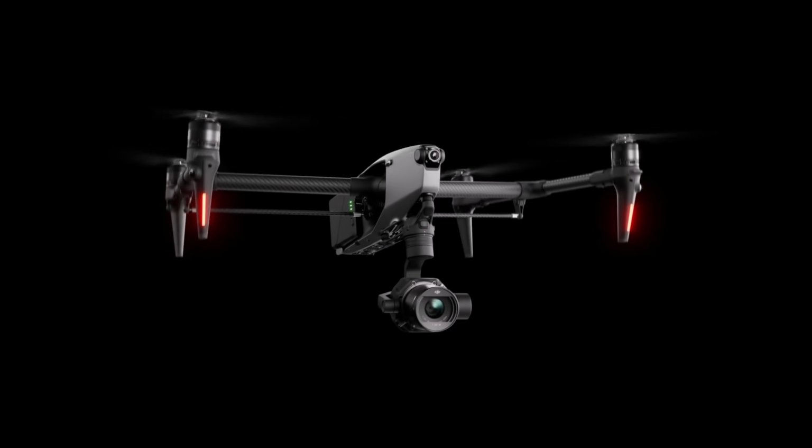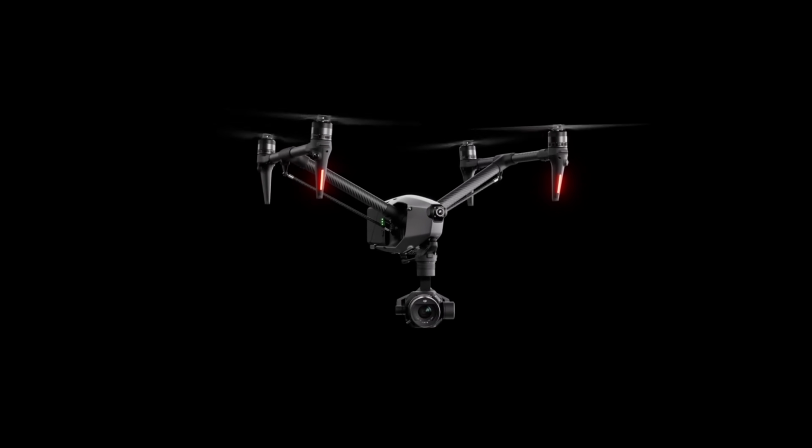It's great that it has awesome specs under the hood. It carries an awesome camera. It has great image quality, but I mean, really, the drone looks mean, it looks aggressive, and that definitely gives it points for style. Now, with this new Inspire 3, DJI has kind of taken it to the next level and made it look even cooler somehow.